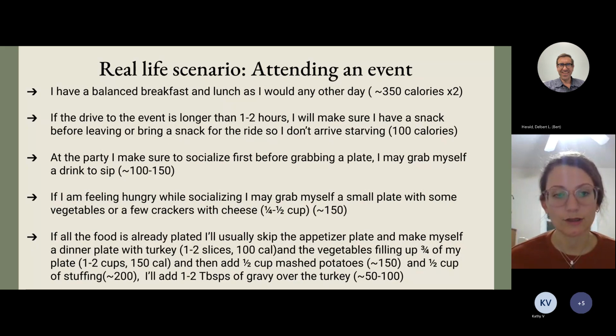And then, like I mentioned earlier, the dessert, really just enjoying your time with your family, enjoying all the yummy food. It's not like you can't have any of the food, but just being mindful of your calories and your portion sizes, and being mindful and present when you are at these events or you're hosting these events.